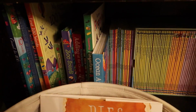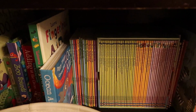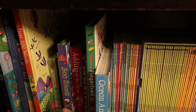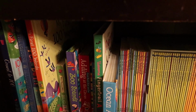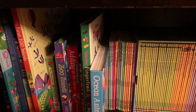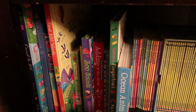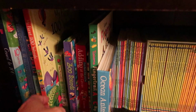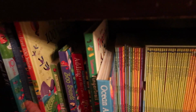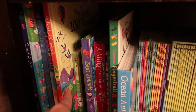And then down here we have more of a little preschool area as well. So these are my early reader books. So we have some Finger Trail ABC, adding just some very early books for kids to play with. So like the I Did It book, or the I Can Do It book. That one, you know, are just a bunch of things that they can do, like little fasteners. And then the Count to 100 book, the illustrated alphabet, so very, very early readers.